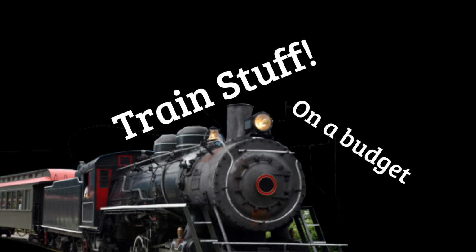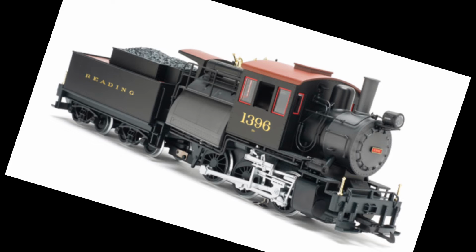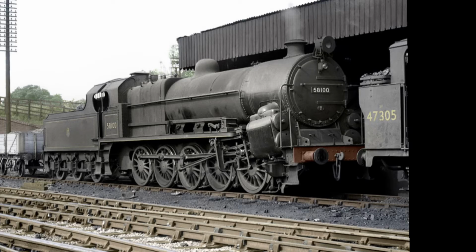Today on Train Stuff on a Budget. Today we're gonna be talking about wheels. Why are some big? Why are some small? What the heck is this thing? And why does she get so many?